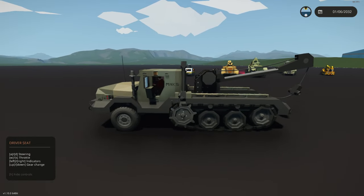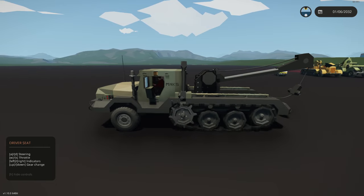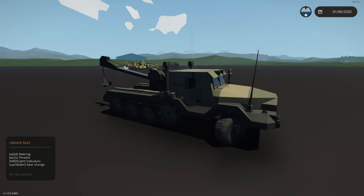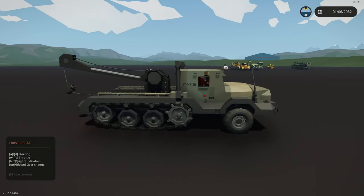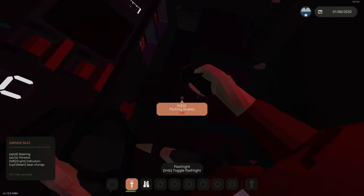So, does it work in terms of having a Halftrack design? Yes. And does it have a crane? Yes. Therefore, it has abided by the rules and is suitable. All right, let's go ahead and park up right here real quick. It has gears, which is pretty awesome. Let's go ahead and put it in park or neutral, whatever.